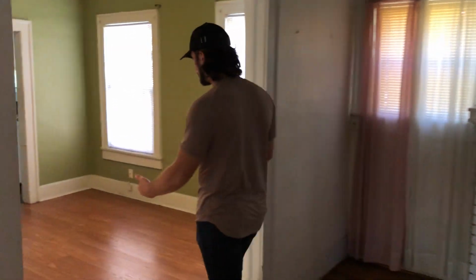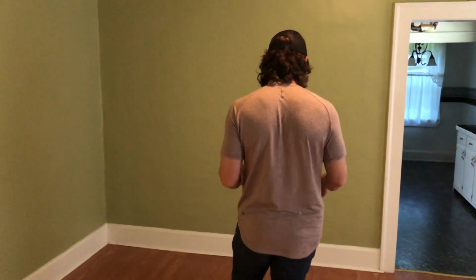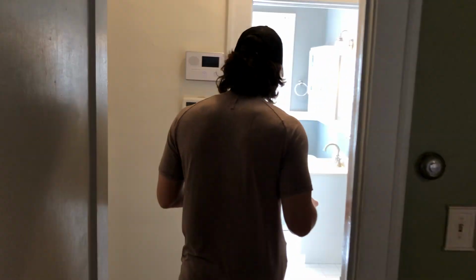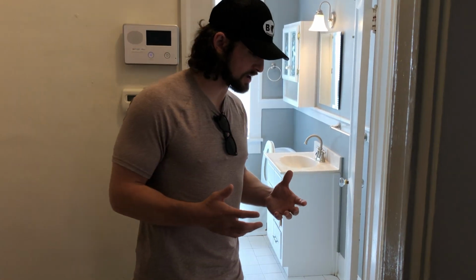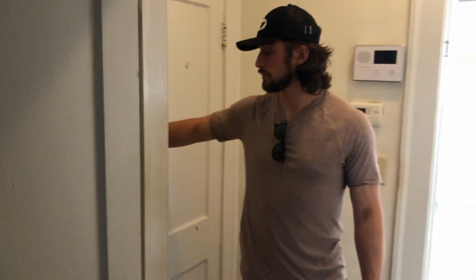So guys, coming through here, we have more of a formal dining room, okay? Again, we have LVP in here, in good shape. We got a nice green in here. Not my choice, but not terrible, okay? Nothing that we have to paint over. I don't think that that's necessary, okay? Coming into this hallway, guys, we have entrance to the room that we just left, okay? Nice. We have our bathroom, which is beautiful.